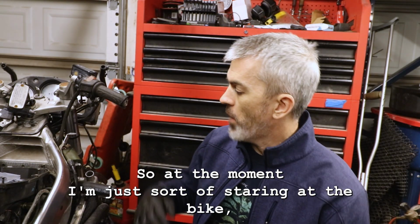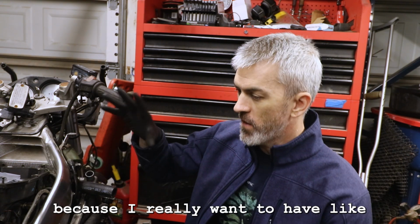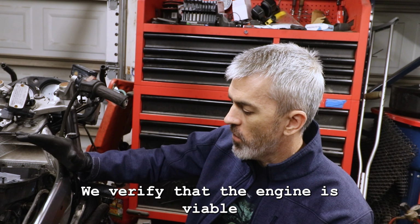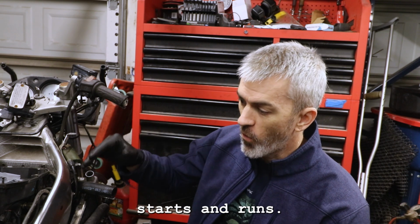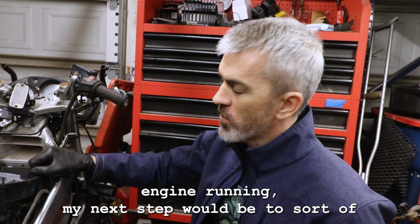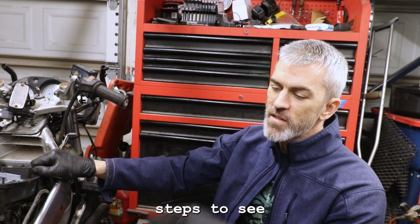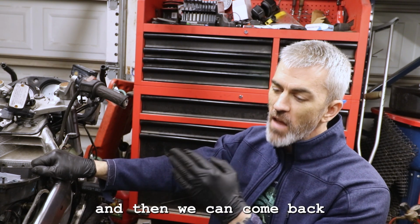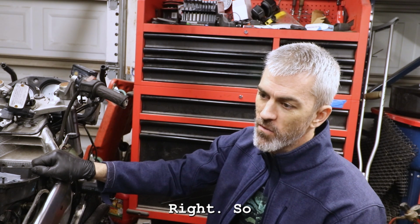So at the moment, I'm just sort of staring at the bike, trying to figure out what I want to do next on it, because I really want to have this whole phased build thing where we verify that the engine is viable, and that doesn't count until it actually starts and runs. Once we verify the engine running, my next step would be to go to the suspension and make sure, I mean, we're just taking these little phase steps to get it onto the road so that we can road test it, and then we can come back and strip it down and start customizing it, right?